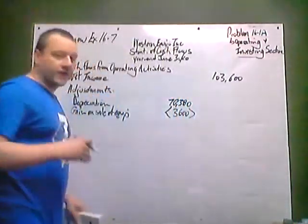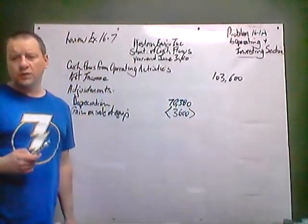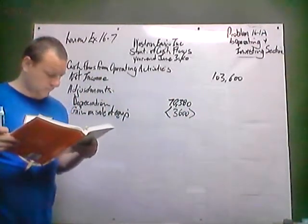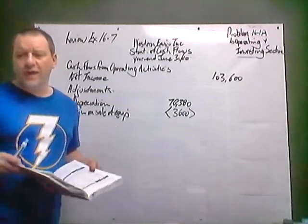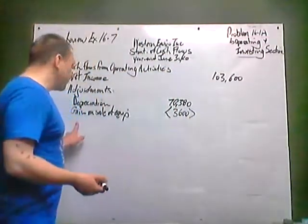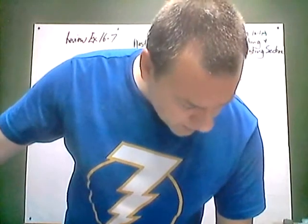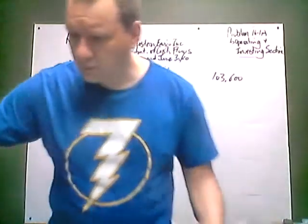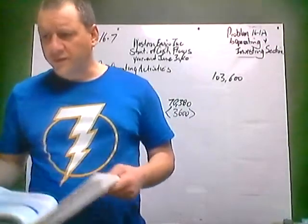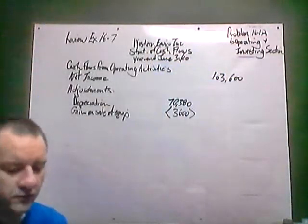Then in our investing section, in this case here, well, what's the gain from? Gain on sale of equipment. So that will be in the investing section. Do we have anything else? Gain on sale of equipment? No, that's it. The rest is going to be strictly off the changes in current assets and current liabilities.